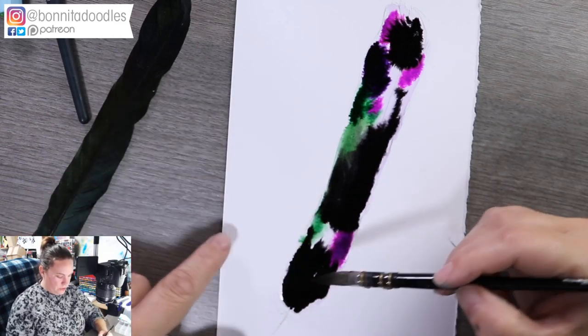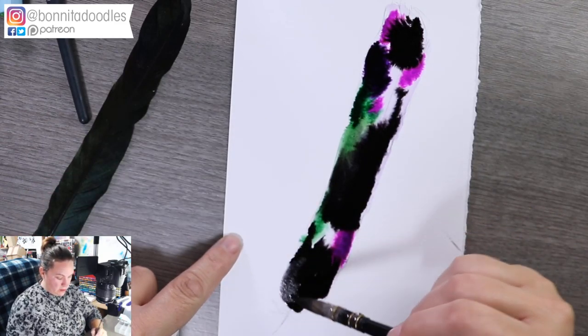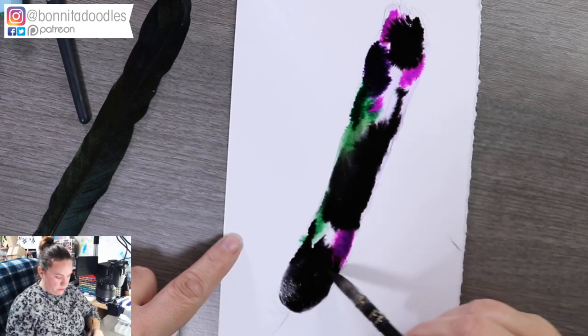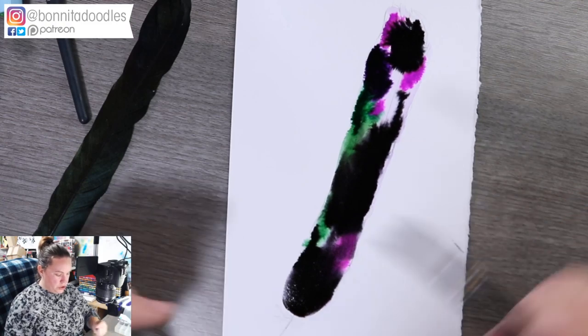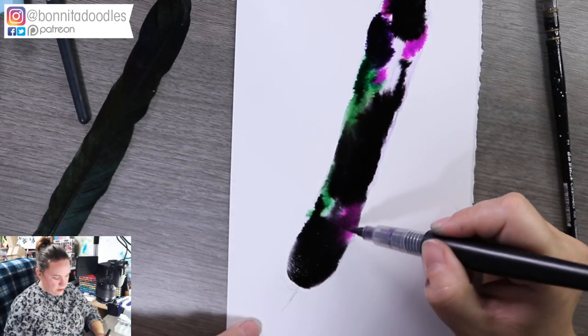So a little bit strong down there. The thing with their blacks is you have to bear in mind that they are proper black. They're not ones that go really wishy-washy afterwards. So you can push that pink, for example, there. And if you want more pink, then go and add more pink.